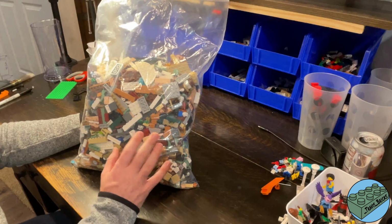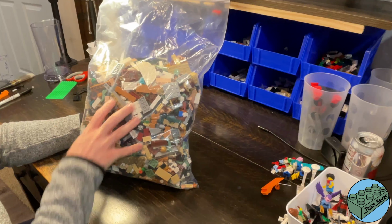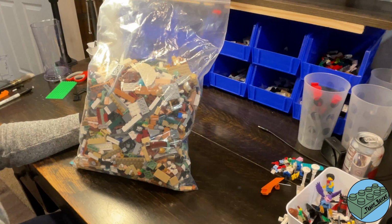And honestly, it really doesn't matter to me. So when I get something like this, I'm going to clean it, go through my cleaning process, and it'll get stored away for a little bit till I'm ready for it.